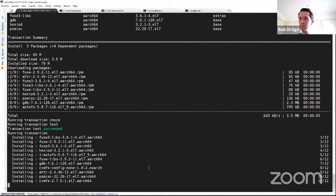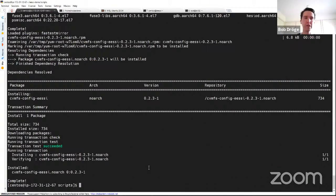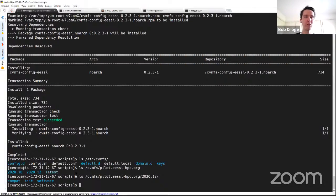So last step. There we go. So it also takes care of setting up the configuration files that I need, so the ones in CVMFS. So it already created the default .local, for instance, with an appropriate cache size for this machine. And now I should be able to access the repository. As you can see, we have 2 versions at the moment, so we sometimes delete the older pilot versions that we had. So this is the latest one, 2020.12. We try to make a new version every 1 or 2 months.